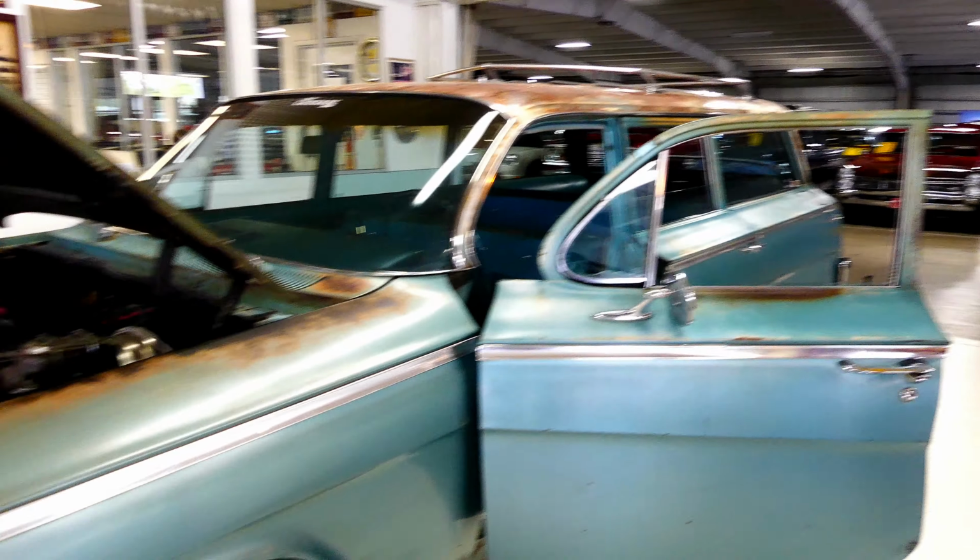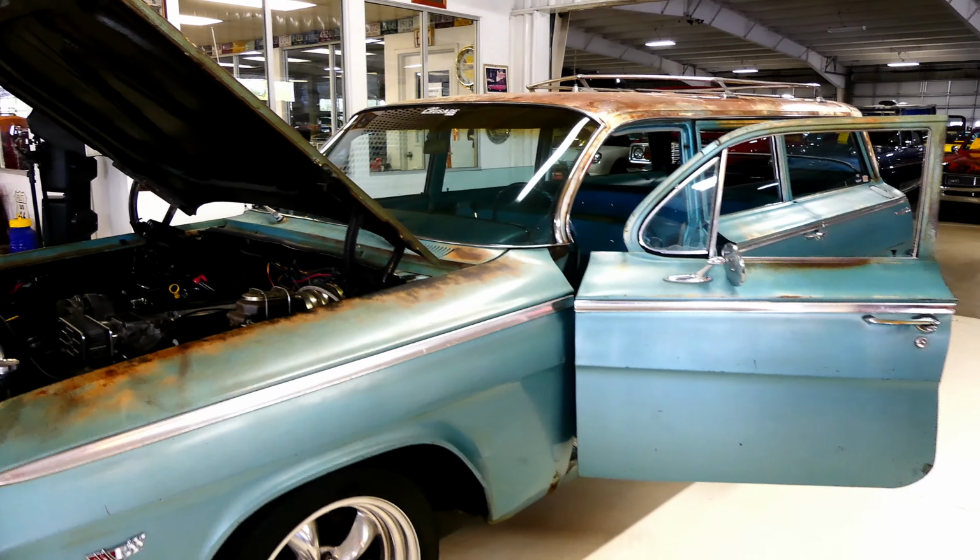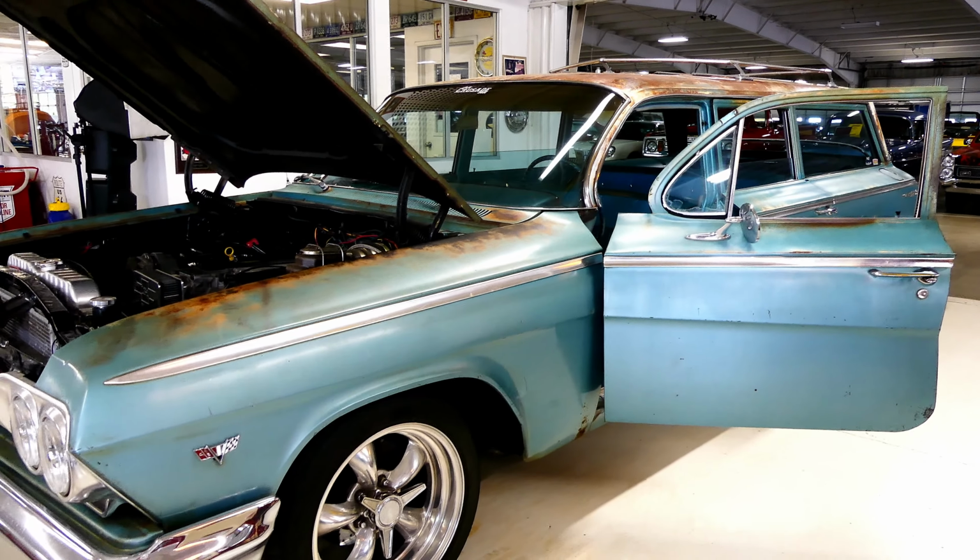And this 62 Bel-Air wagon is ready for the road right now. Just get in, turn the key, and rock and roll.